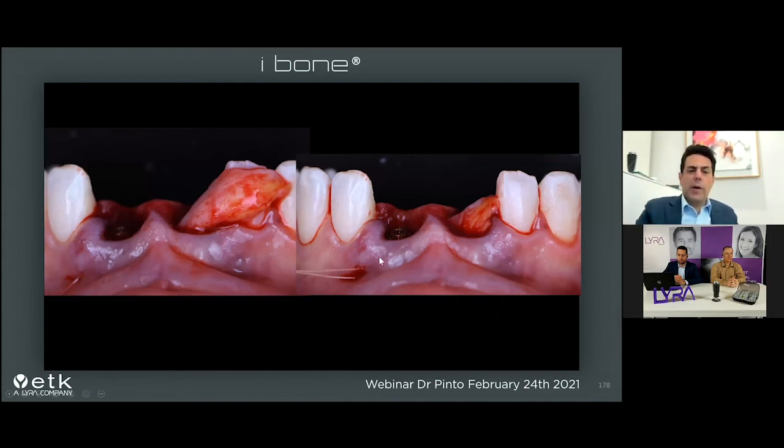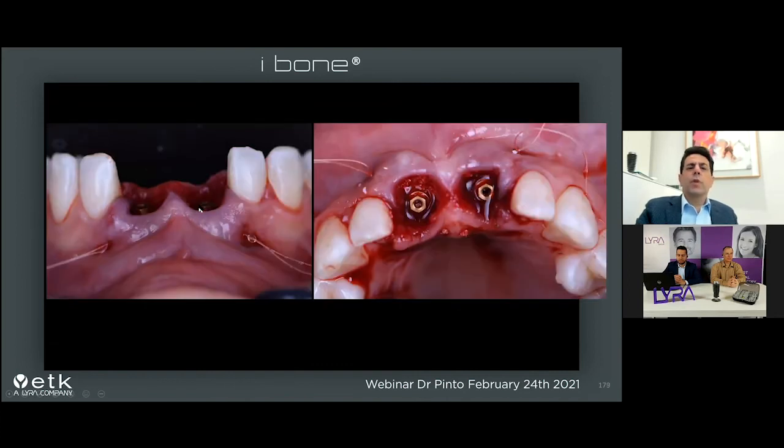Obviously, we don't do a discharge incision or lateral incision. We start to do it only with tunnelization.